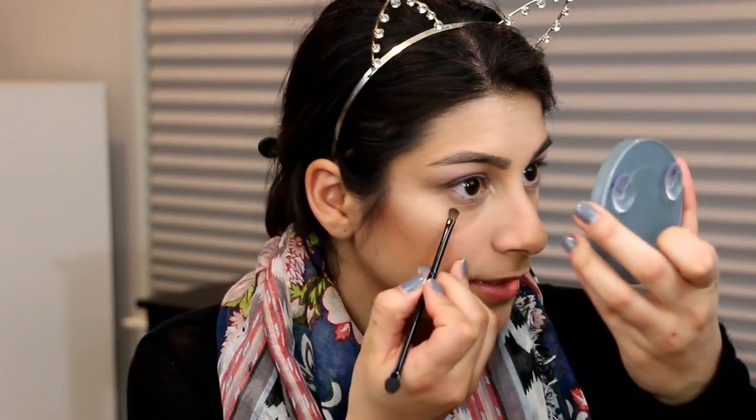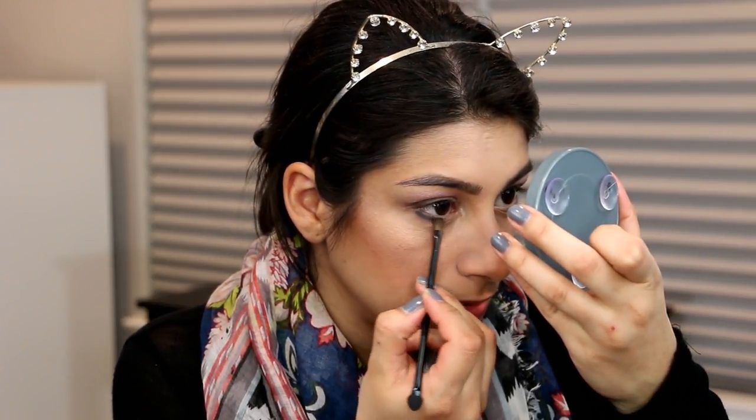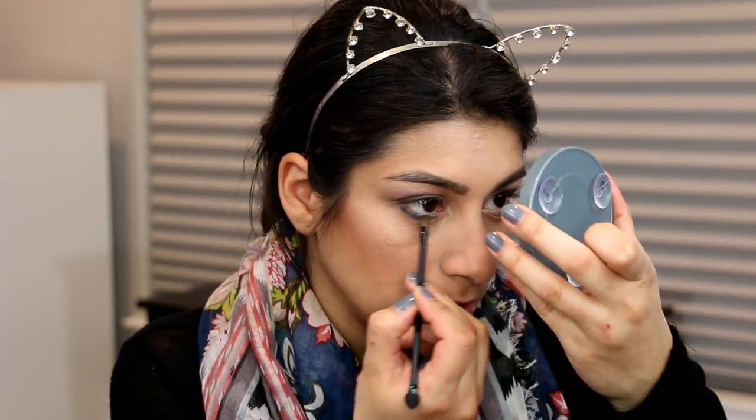I'm just going to clean out anything there. And now for the lower lash line. Where's my brush for the lower lash line? We are going to go with this. It's like, what would I call this? Like a deep tealish shade. Can you guys tell?